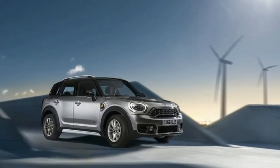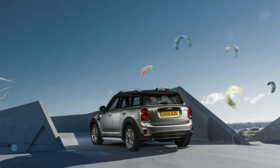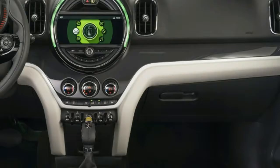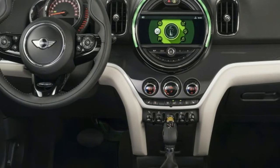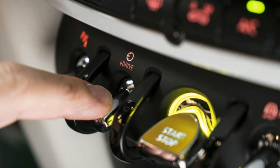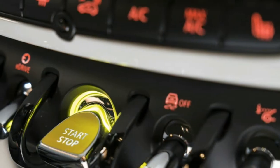The interior is far better than the last Countryman. I'm glad that the speedometer has finally moved behind the steering wheel rather than the center, though the heads-up display meant I never really looked at it. Like any Mini, there's plenty of interior and cargo space given the car's footprint.